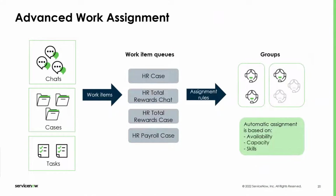Advanced work assignment. Now you anyway configure assignment rules when you configure an HR service, and they usually assign work to a specific group. But advanced work assignment will really give you the next level ability to say that even if the work is going within certain groups, how do I assign the work based on the availability of the agent, based on their capacity, and based on their skills. So for example, if agent A has 10 cases and agent B has 20 cases, and you have activated advanced work assignment, the system will intelligently give the work to the agent who has 10 cases because the agent with 20 cases is probably already overloaded.